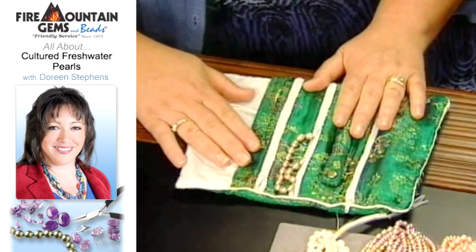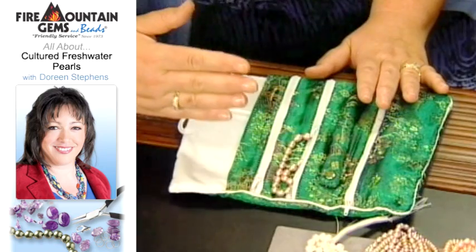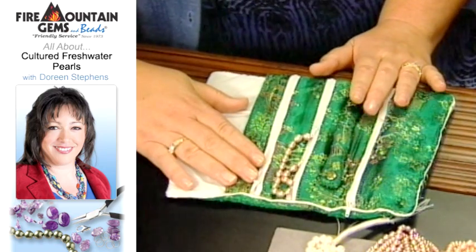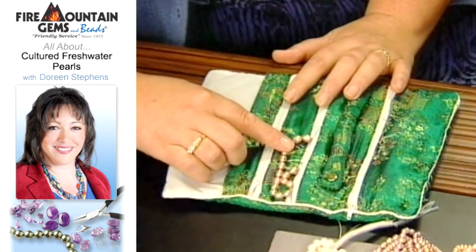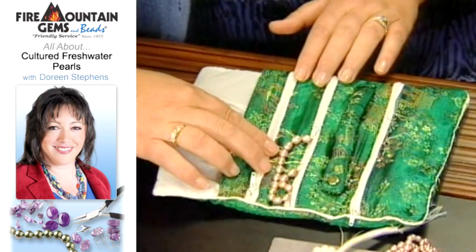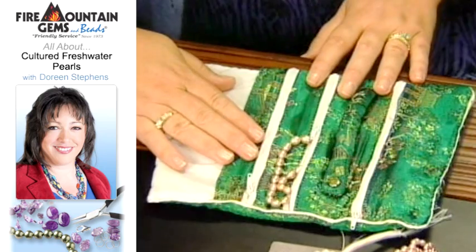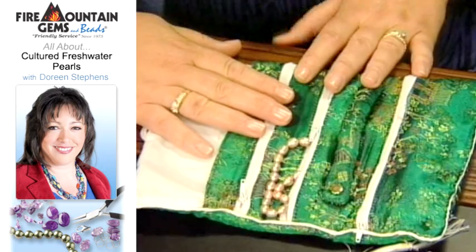You never want to store your pearls. They're soft. They're about a 2.5 to 4 on a scale of 1 to 10, with 10 being the hardest. So you never want to store them in with your precious metal. Gold and silver can scratch that luster that's so important. So you have to be very careful. This pouch has individual pockets, so it kind of keeps them separated out a little bit. You can even use a paper towel. You just want to be careful of that.